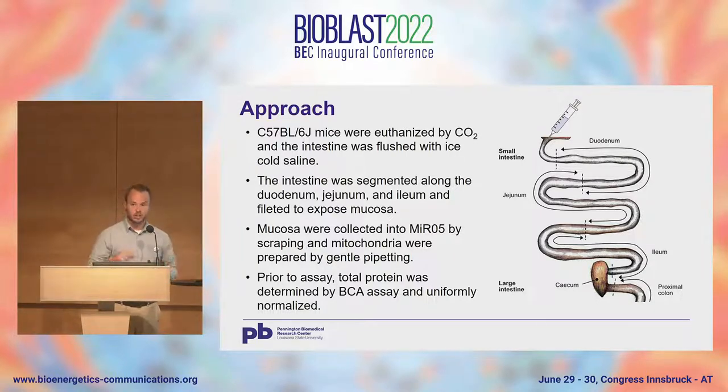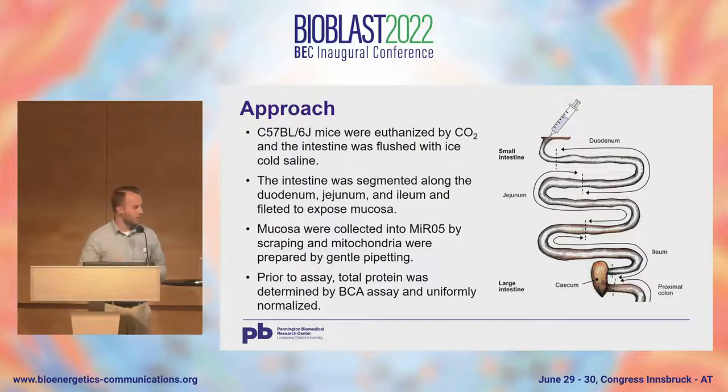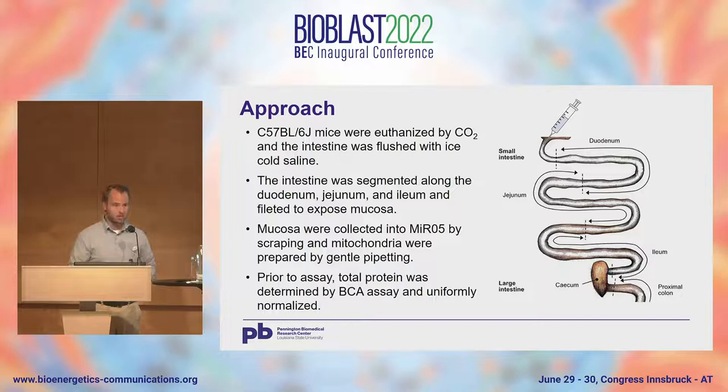This is very different to what's in the abstract, and we'll call that a living communication because we've improved that approach, as these are very, very fragile cells. Then prior to loading, we normalize by protein and put into the chamber at a very low concentration, like 0.1 or 0.2 mg of protein.